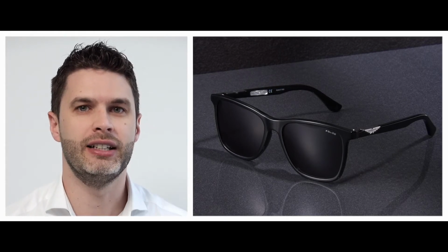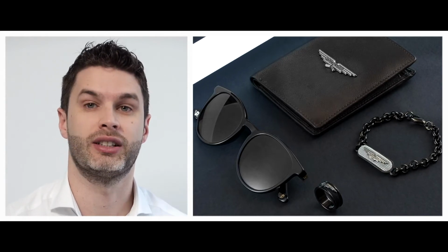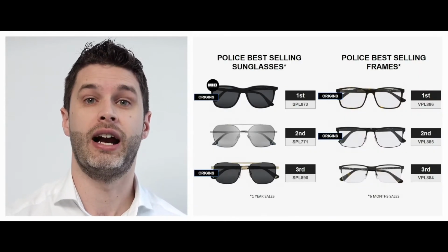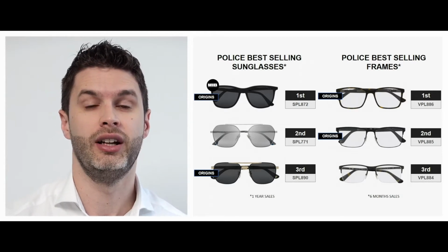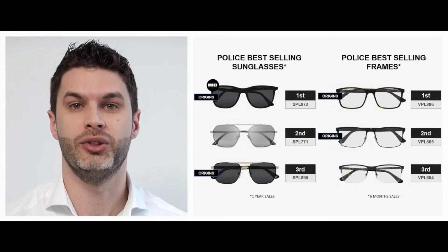Because Men in Black style is part of the iconic Origins family, and not only the movie project was successful, but also the product concept. In fact, Origins models are already among the best sellers both within the Sun and Optical collection. Origins series is going to be the protagonist of the coming Police collection too.